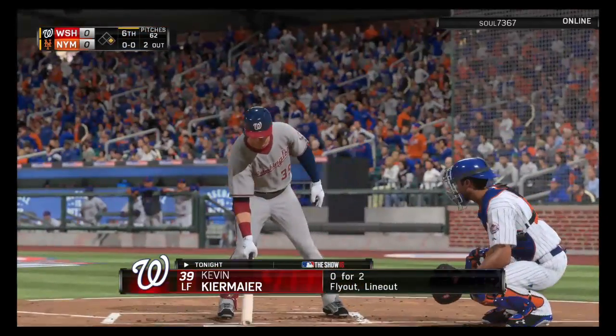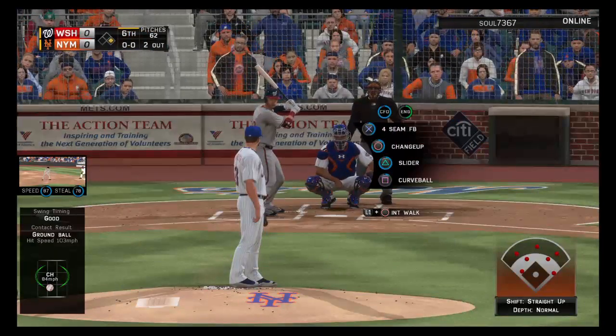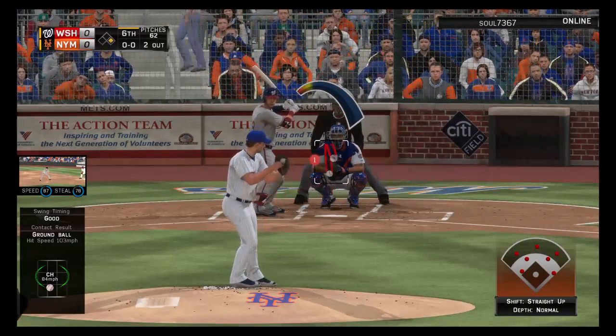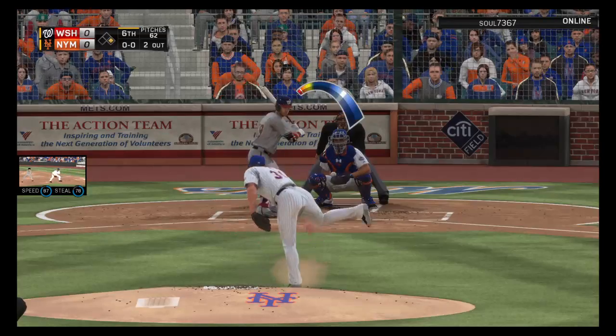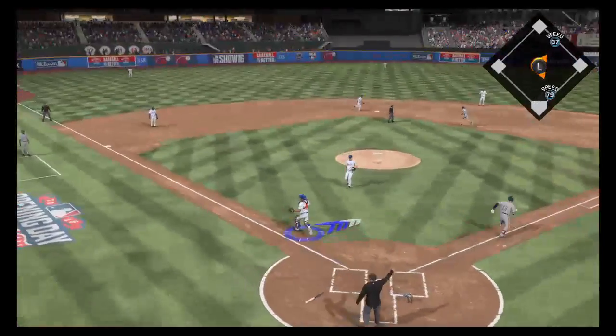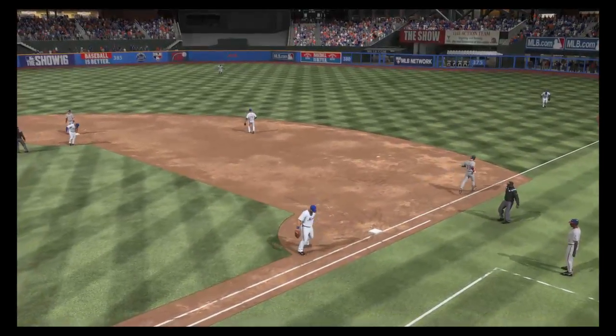Kevin Kiermaier will dig in now. He's lined out and flied out in 2 trips. Been hitting the ball pretty well, though, despite the outs so far. Scherzer comes set. Here comes the first pitch. Bounced weakly near the plate. Throw on to Loney. He'll take care of him at first, and the side is retired.